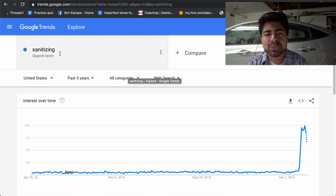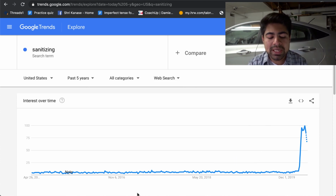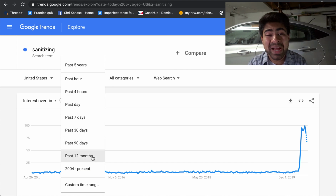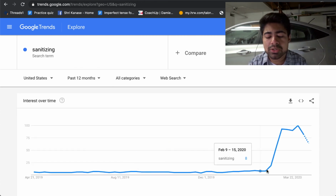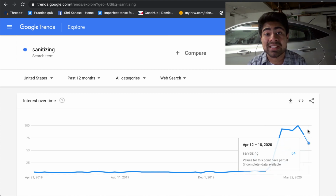So we're looking at the specific term called sanitizing. If we look at the past 5 years, we can see that it was very consistent, not too profitable, not too high in terms of searches, but just in the beginning of February, it has literally skyrocketed overnight with almost 100% growth. And if we look at a closer map of the past 12 months, we can see that again in the beginning of February, it started to go up and it has stayed up consistently.